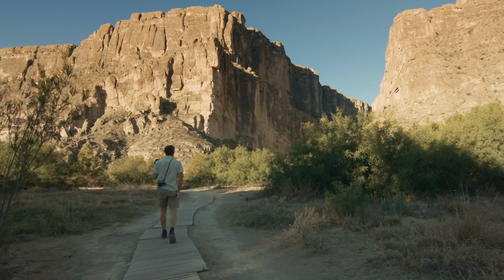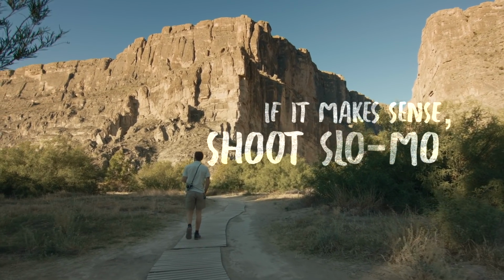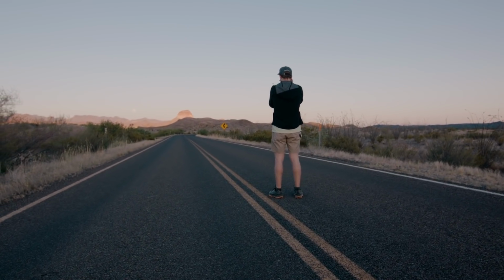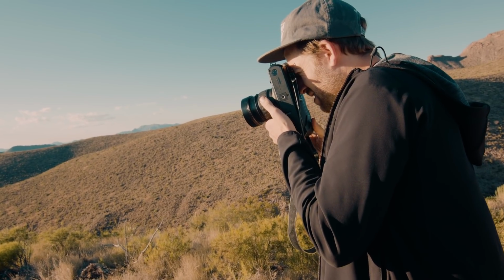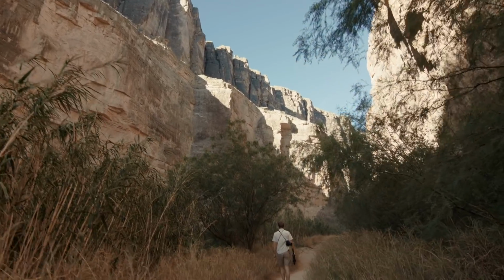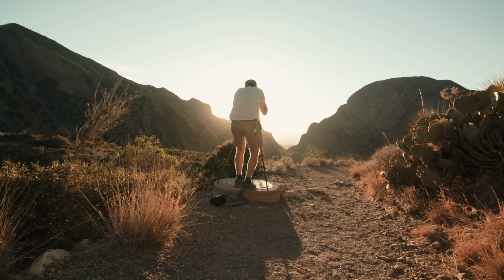Now, I know I'm not going to blow any minds with this one, but if it makes sense, always shoot in slow motion. Hear me out. Specifically when you have a short amount of time to shoot, if you're shooting in 60 frames per second or 50 frames per second, somewhere around in there, every second that you're shooting, that's 2 seconds worth of time on the timeline. So if you really only have a short period of time to shoot, obviously shooting in slow motion, just on a functional level, is gonna give you more content to edit with. So when I'm in a situation like this, I'd say 90% of the time I'm shooting in slow motion.